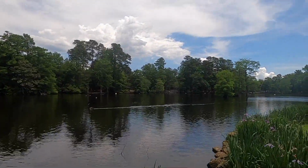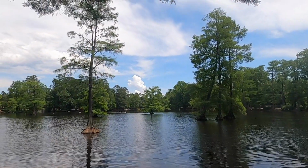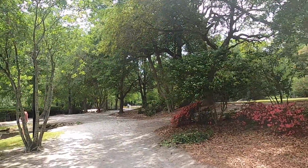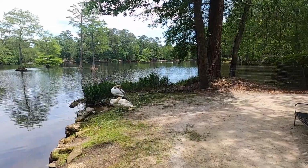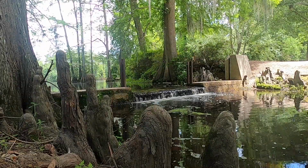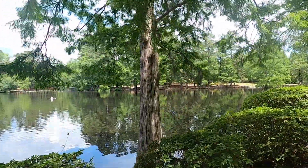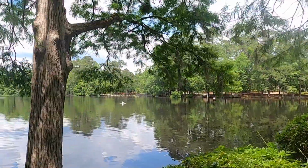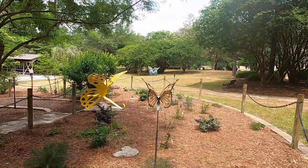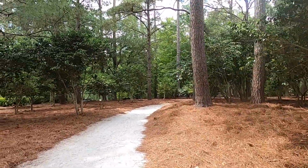There's some really cool scenery to check out around the lake. Something I'd never seen before. I guess that's how a swan takes a nap. The gardens within the park are very nice and very well taken care of. In fact, if there were no swans and there was no lake, I'd still come here just to see the gardens.